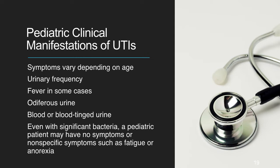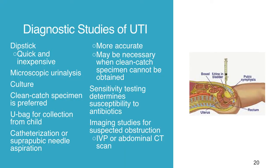Even with significant bacteria, a pediatric patient may have no symptoms or nonspecific symptoms like fatigue and anorexia. So this may be the mom that brings her kid in and goes, I don't know what's the matter with him, but he's not eating. He just seems tired all the time. He's listless. And that may be the only symptom, and they discover a UTI with them.